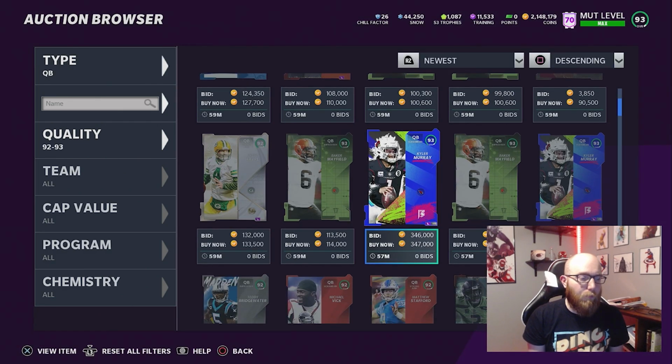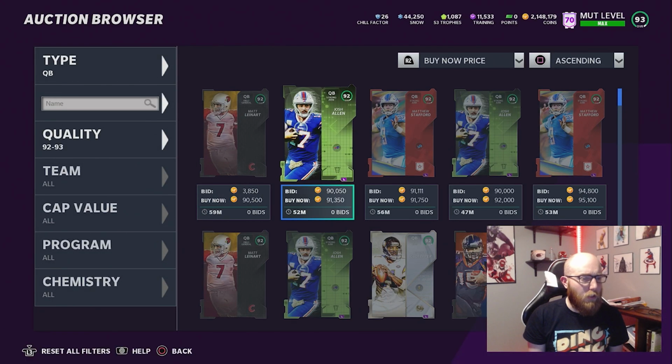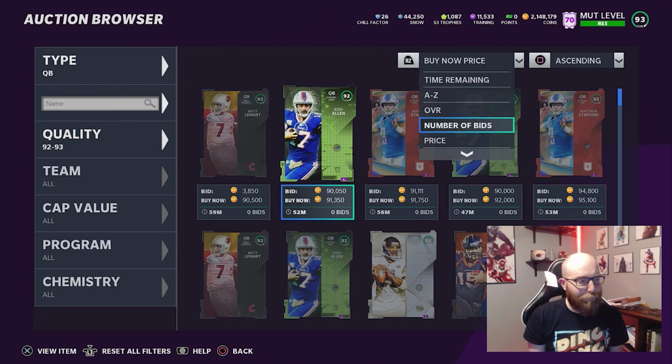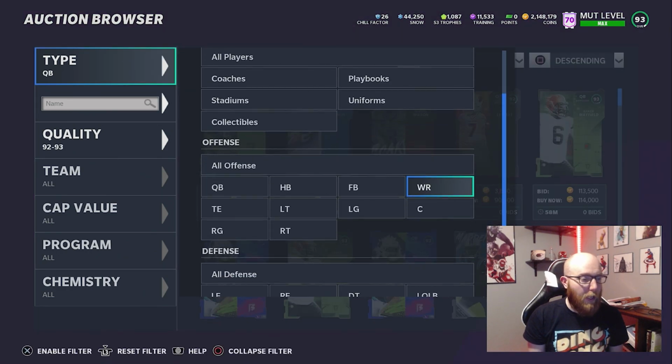100? Okay, I have to buy these. I'm going to buy both if I can. Dang it! Baker Mayfield. Where's the other one? They both sold. Those were good buys. Those were indeed good buys.